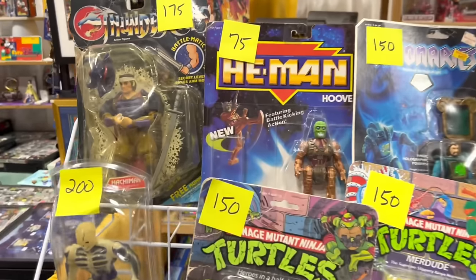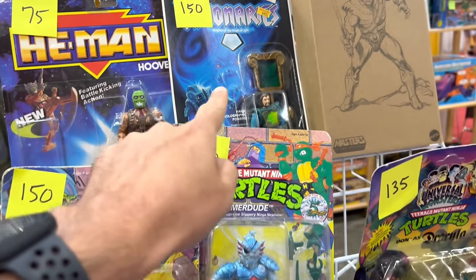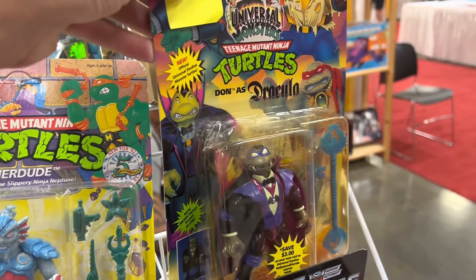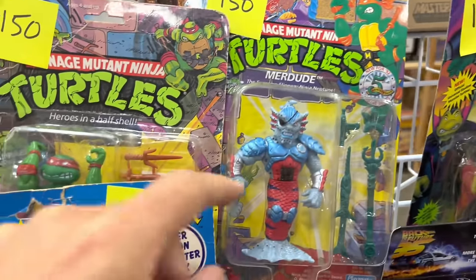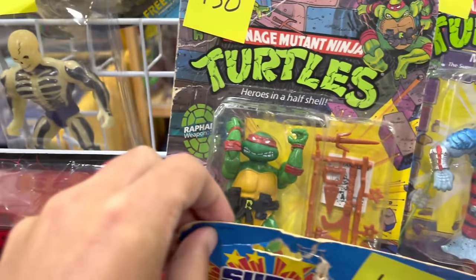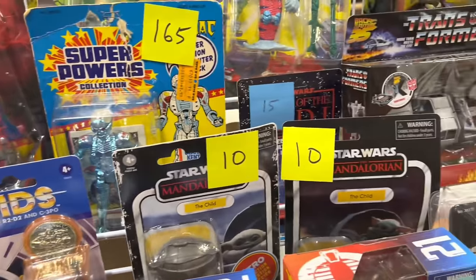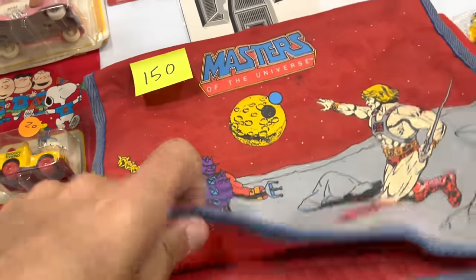Alright, so over here we got some carded Thundercats. Some He-Man Visionaries on card. It's pretty sick. Oh, that's cool. No. Card is busted. No. How much is that? $135. There, dude. Yeah. It's got a scare glow. Nice. This is sick, dude. This is my $150.